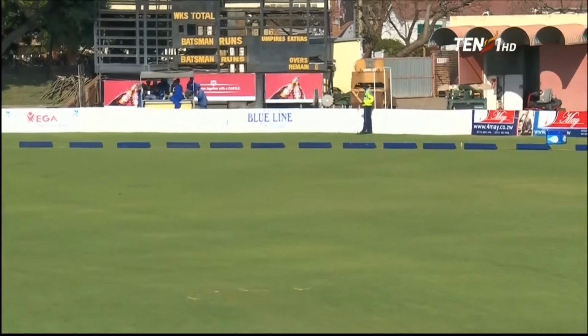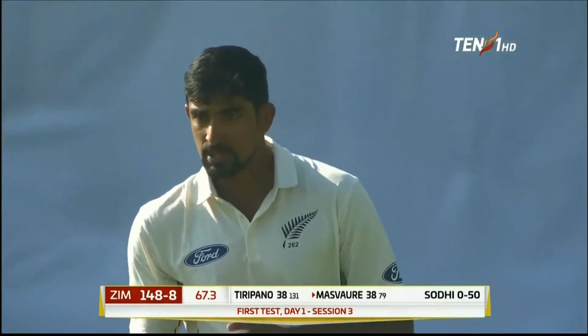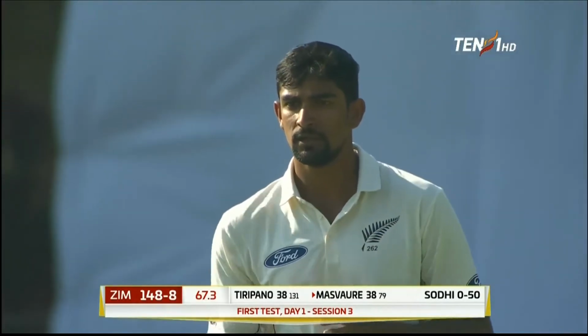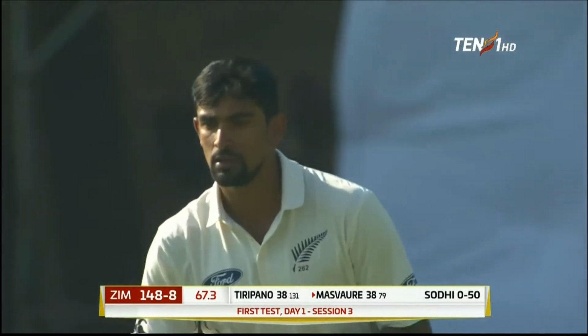He's played it all along the ground. There isn't any protection out there. The man in the deep is actually square, in front of square on the onside. There's Sodi looking for some turn. A lot of flight, but it's on leg stump.